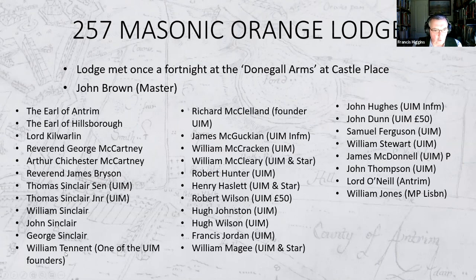and his brothers, William Tennant, one of the founders of United Irishmen, Richard McCallum, one of the founders, James McCracken, an informer but a United Irishman, William McCracken, Henry Joy's brother, William McCleary, United Irishman and a major shareholder in the Northern Star newspaper, which was a United Irish newspaper, not necessarily a Hearts of Steel newspaper. I think it's safe to put it that way. Robert Hunter, Henry Hazlitt, another United Irishman and shareholder of the Star.